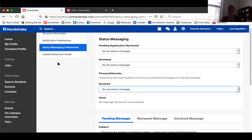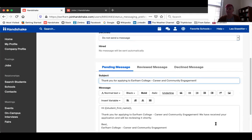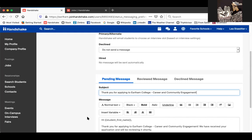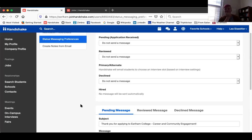I have a quick question. Yes. So that subject line that you have there says, thank you for applying, and then it says your department. Can that be personalized? For example, I'm in the library, but let's say a student applies for the circulation desk and they apply for my job in the archive. Can I customize it so it says that it's the archive position that is declined or hired, versus the main library position, so they won't think that they have been declined from, say, both? Right. That's a good question.